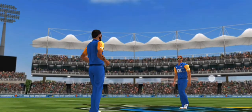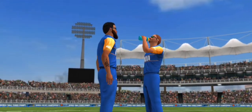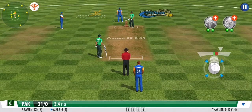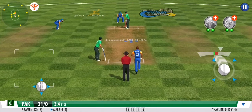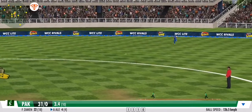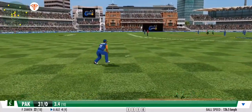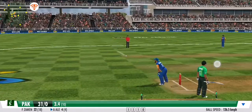No. Great effort from the fielding unit. They need to keep this momentum going forward. Driven, goes to the mid-wicket fielder on the leg side. No runs added. Gracefully pulled down the leg side. He has to be lightning on this one if he's going to be safe.